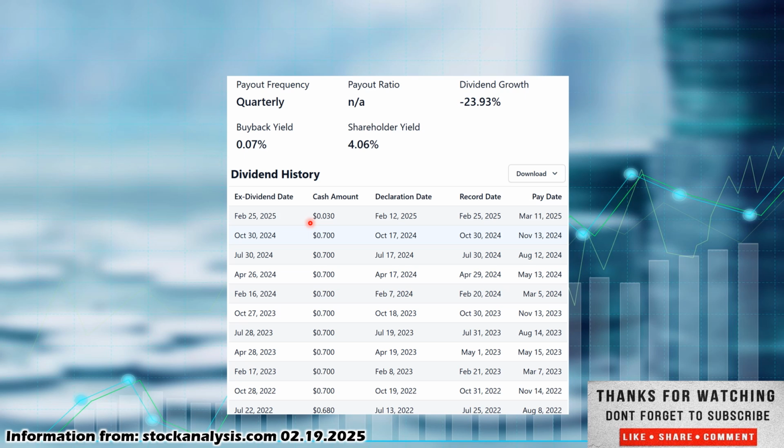And maybe that's what it is. Maybe they recently announced that dividend cut, and that's part of the drop. I'd have to do some research on the news around this one. But as you can see here, down to 3 pennies per share per quarter. And again, they do pay out on that March, May, August, November timeframe.